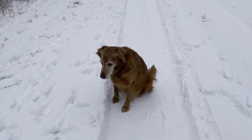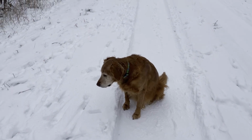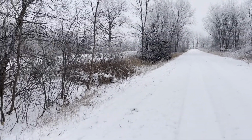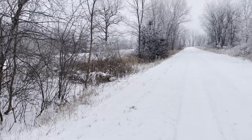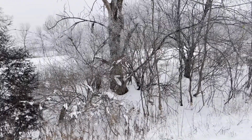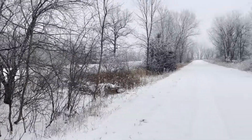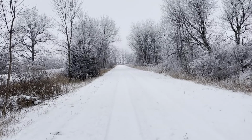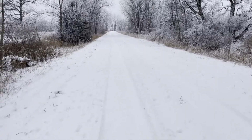This is my travel companion Sunny, and she's a 10-year-old golden retriever, and she often comes along with me for my little walks through what I think are at least somewhat interesting places, in Wisconsin, in the Green Bay area particularly, is where we live.